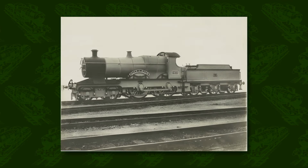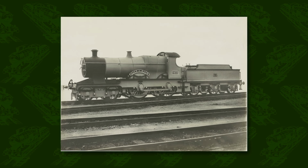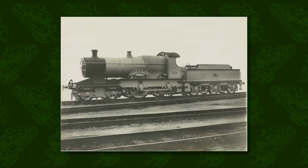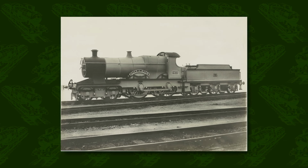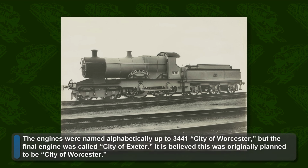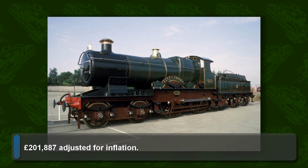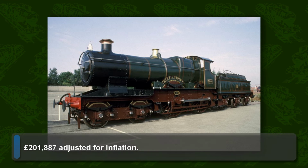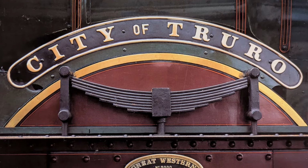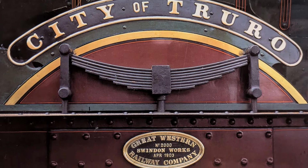The first engine, 3433 City of Bath, was completed in March of 1903, with the other 9 following in May. The 11 engines of this design were designated the City class, with the 10 new builds each named after a city on the Great Western network. 3440 City of Truro was the 8th of the batch, built at a cost of £1,957. From the beginning it was special, being the 2000th locomotive built at Swindon Works.